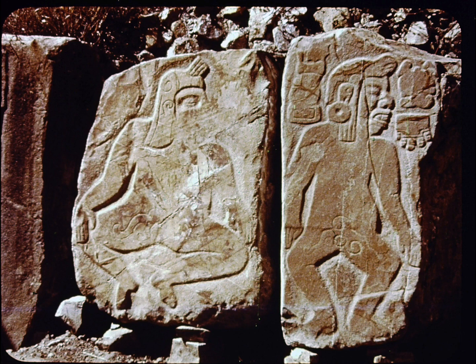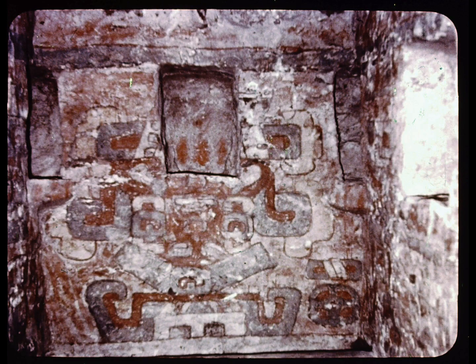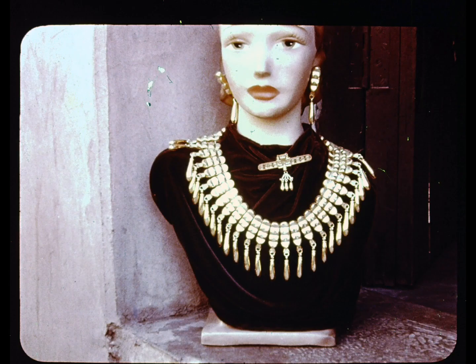Tomb number 7, famous tomb number 7, was filled with gold jewelry. It's been on world tour at least 4 times. And this jewelry is just out of this world. Isn't that gorgeous? Every one of those pendants is a separate little bell. When you hang it free of its backdrop, it is the singing necklace of the ancient people.